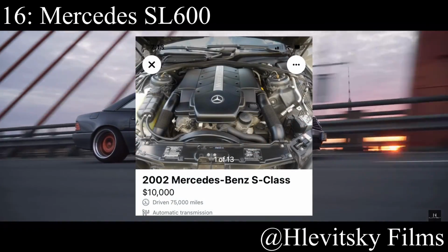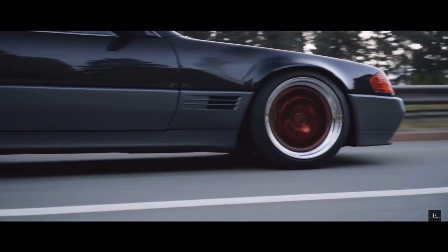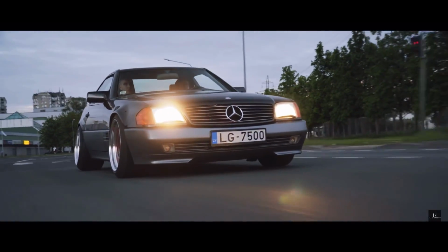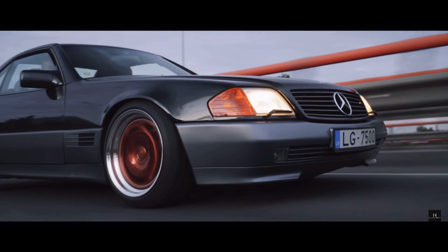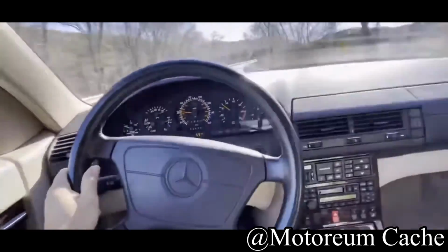Staying in Germany, but we're going to go a completely different route than the Volkswagen. It is the Mercedes SL600. Yes, this car does exist, and it is just so cool. Stop sleeping on it, okay? It's not a couch. Stop. It comes with an incredible 6-liter V12 that makes an insane 394 horsepower going to the rear wheels.